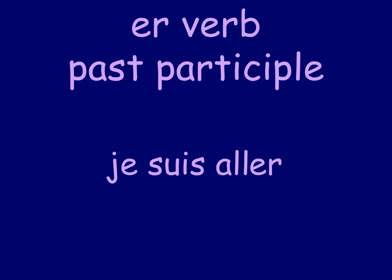So aller is the verb to go, which obviously involves movement. If you went from here to Spain, that involves movement. You have to go on a plane all the way to Spain. That definitely involves movement, and it was on the castle diagram.